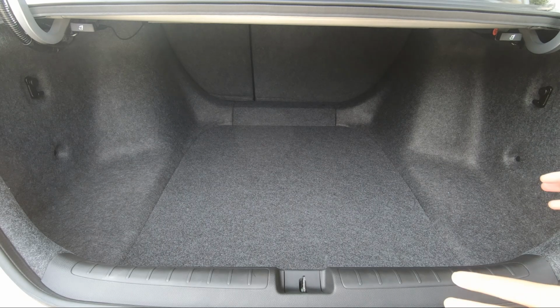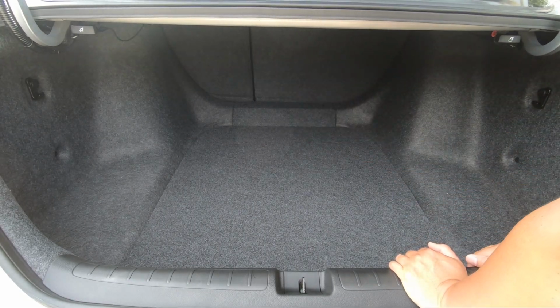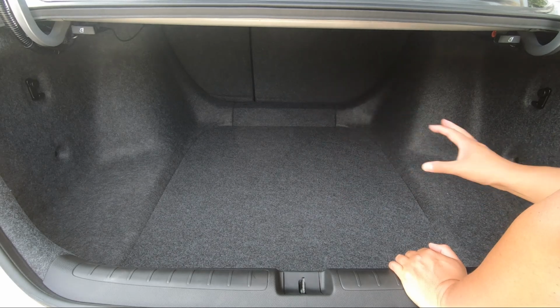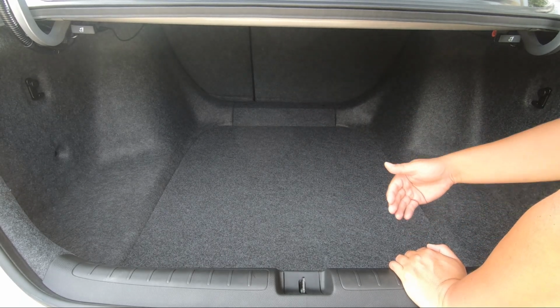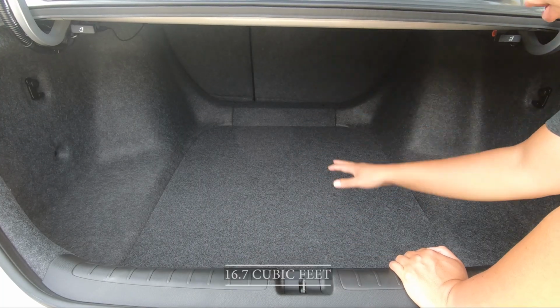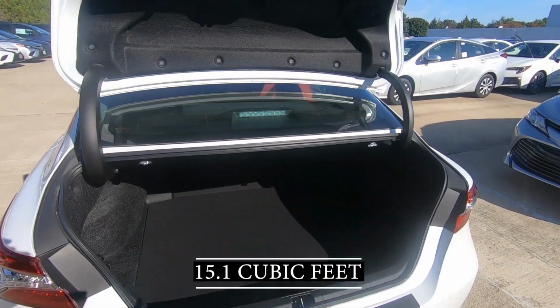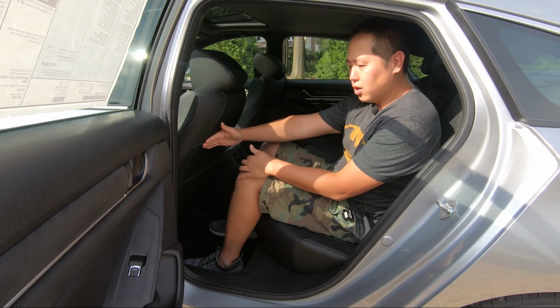Number 2, space. Even though the exterior dimensions are very similar, the space inside between the two cars is quite different. Starting with the trunk, the Accord's trunk is quite massive, measuring 16.7 cubic feet. Now, the Camry isn't bad, but it can't really compare with its 15.1 cubic feet. In the second row, it's the same result.